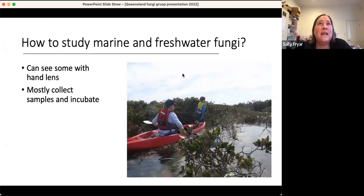It was handy. So how do you study marine and freshwater fungi? Some of them, as I said, you can see with a hand lens. If you pick up a bit of wood from freshwater and scan it with a little hand lens or magnifying glass, you'll probably be able to see some fungi, particularly in Queensland. Mostly what I do, I don't really rely on being able to see them in the field. So what I usually do is I just collect bits of wood. I mostly study fungi on bits of wood.